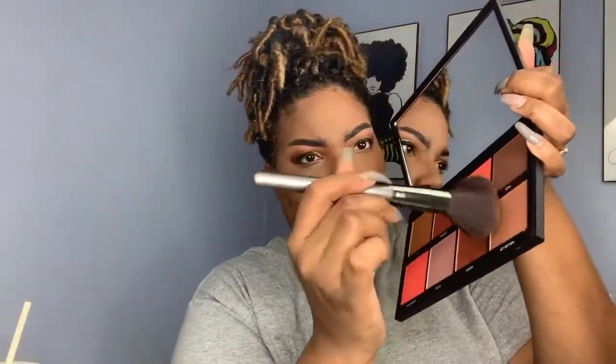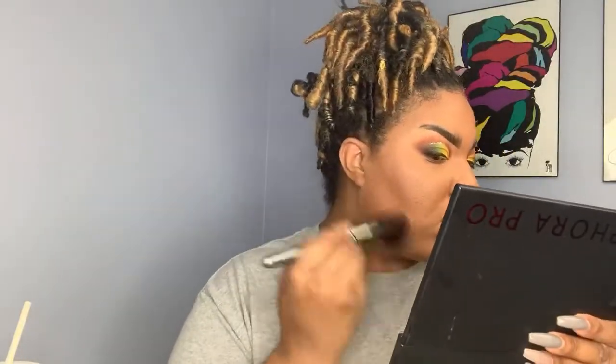So I'm going to use Jet Setter, which is this one right here. I'm going to see if I can use this as bronzer. It's not red enough for me for bronzer, but we'll see. Maybe I don't need a red bronzer. Who knows? Maybe. It's working good. I love bronzer. I never knew how to use it before.